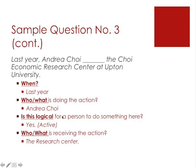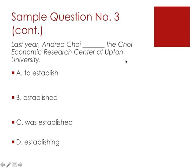Is it logical for this person to do something? Well, again, Andrea Choi is doing something, so that seems very logical. And who or what seems to be receiving the action? Well, in this case, it appears to be this research center is receiving the action of the verb. So it looks like Andrea Choi is doing something to this particular research center. And as we said, it seems to be logical. Now, as we bring back in the verb choices, we can see that the word establish does seem to be, in this case, needing something to where she is using the particular verb to do something.